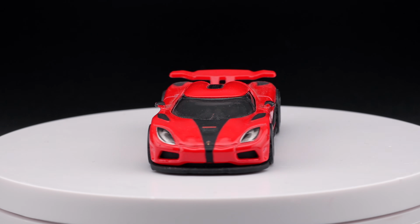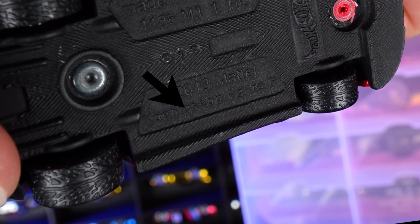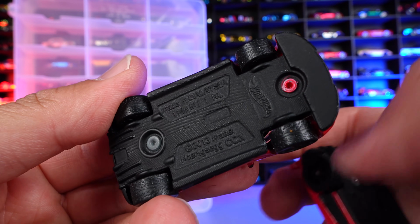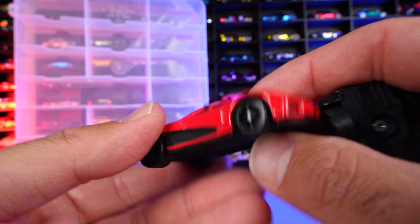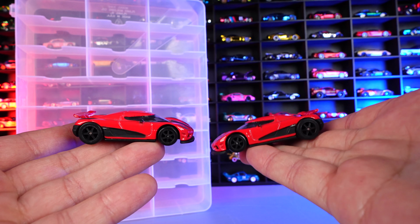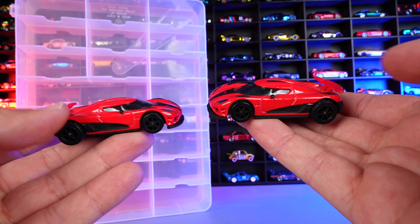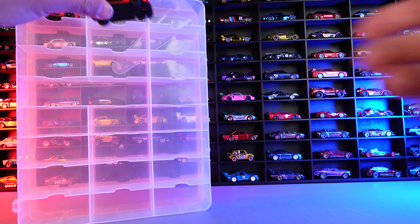Something interesting to note, if we look on the bottom right here, we can see this one says Koenigsegg Agera R, but there was a mistake release right here where you can see on the bottom it says Koenigsegg CCX. So the original release was this one, which says Koenigsegg CCX. Then they corrected it, saying Koenigsegg Agera R. Both of them are identical though, no differences in the actual model itself, but check if you have one of these, what it says at the bottom. Just kind of an interesting fact. We'll go ahead and put both of these right up here on the board.